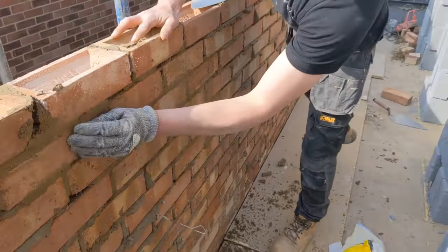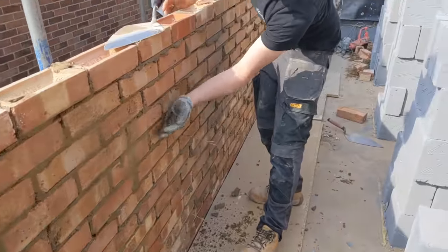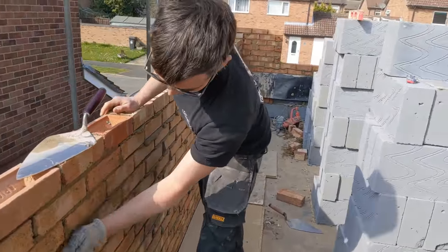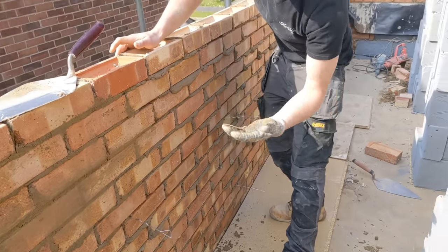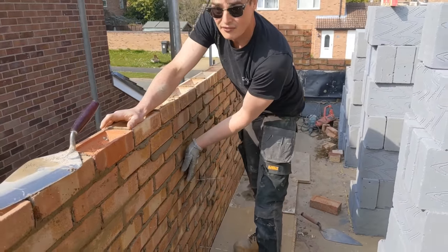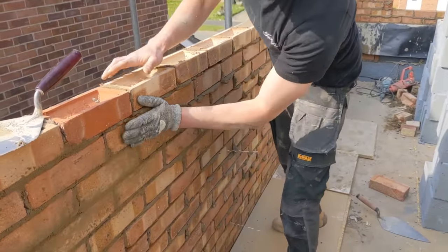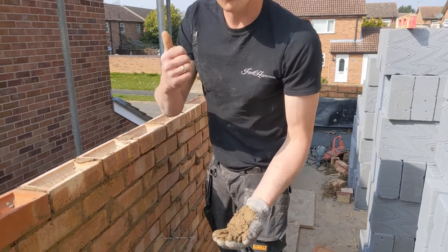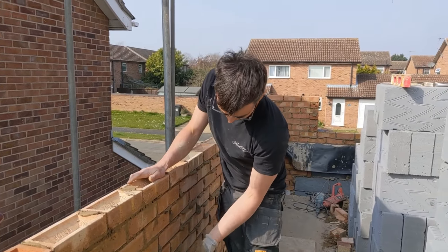You can use a hand if you want. You can literally just rub all the compost that's hanging out into the empty spots. It's really good practice, and on site it's a massive thing they really like to see. It only takes a few minutes, but it keeps their house more airtight and warmer, and obviously your brickwork stronger because you've got no voids in it.